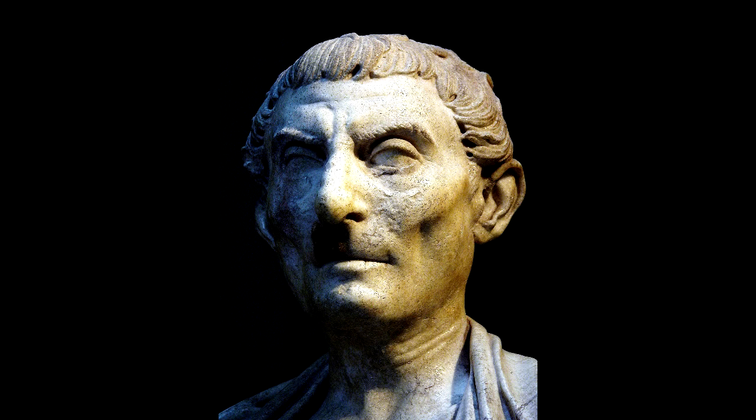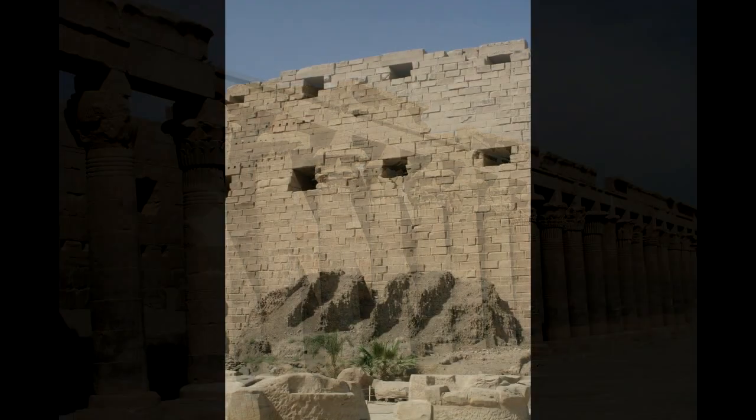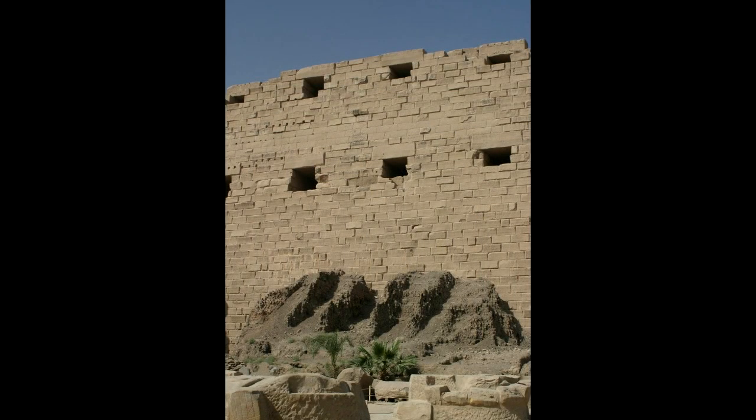The Roman authorities, like the Greeks and Iranians before them, were not hostile to Egyptian religious beliefs and practices, some of which were similar to their own. But this changed when the Roman government adopted Christianity as the official religion of the empire. Egypt's temples were closed by the state. Work on this temple was never finished.